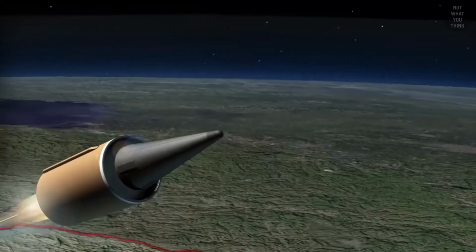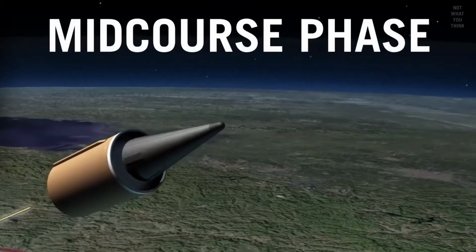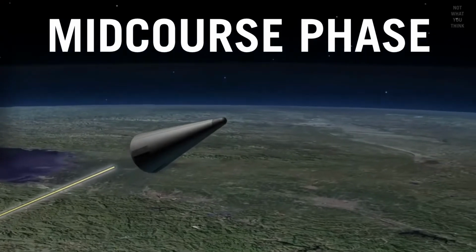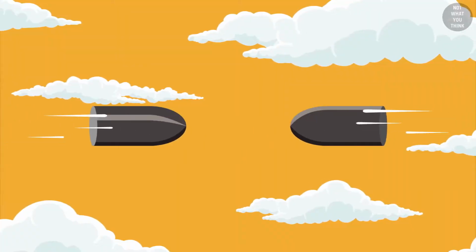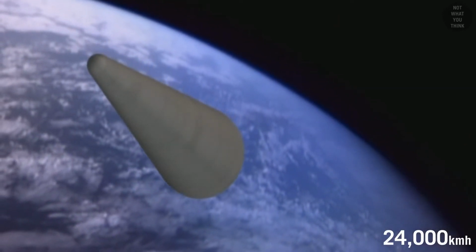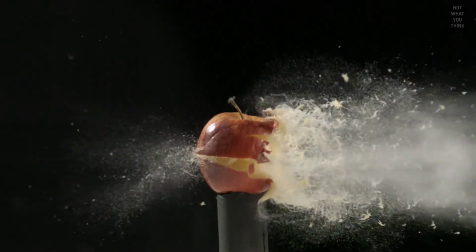The boost phase may be out for now, but destroying a nuclear missile during its mid-course phase provides the largest time interval to do so, which is about 20 minutes. Seems like a lot of time, but accomplishing this task might be more difficult than hitting a bullet with another bullet. A ballistic missile travels at a speed of about 15,000 miles per hour. That's 9 times faster than the speed of an average bullet.